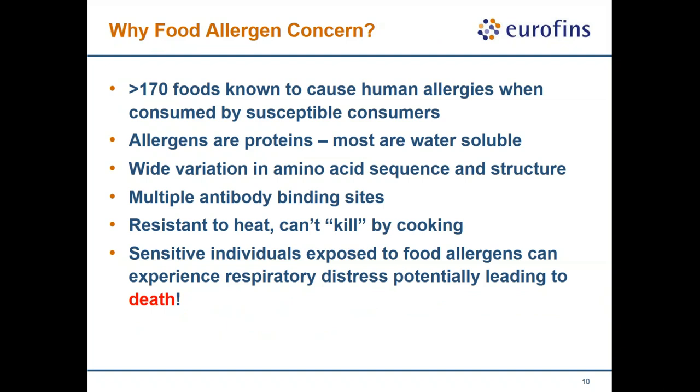Okay, why are food allergens of concern? It's estimated there are greater than 170 foods that can cause some type of human allergic response when consumed by a susceptible consumer. All of these are proteins in nature. Most of these are water soluble, so they're easily presented to a consumer during consumption. There's a wide variation in the protein amino acid sequence and structure. And they have multiple antibody sites.